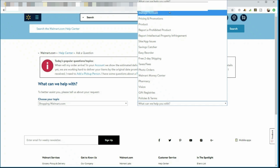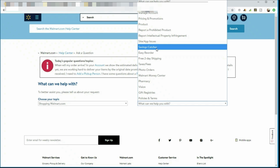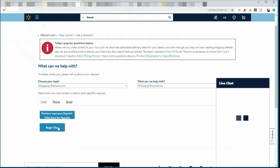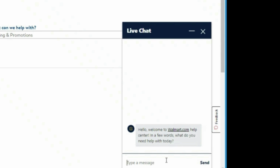And let's see what here. So there's different pricing and promotions, product. Not sure what the savings catcher is, but I'm going to go to pricing and promotions. So the best way to do this is just begin a chat. And as you can see here, this popped up. I'm going to go ahead and type a message to them.